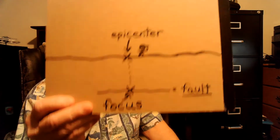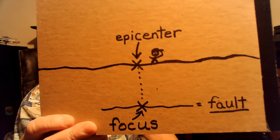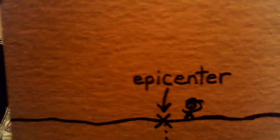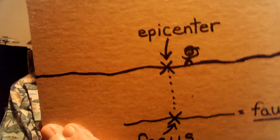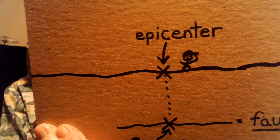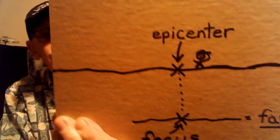And then earthquakes. So some things about earthquakes. I'm going to ask you this. What do we call the place on the surface? Do you see Mr. C up there? Earthquakes are occurring. He's holding on to his hat. You see him there? He's right by the epicenter where the earthquake waves reach the crust, the top of the crust, the surface. He's freaking out there. That's the epicenter.